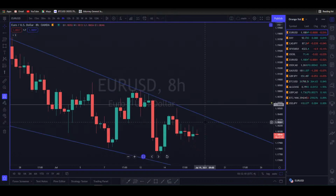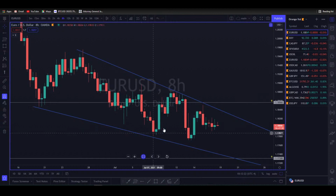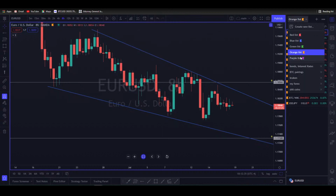I love trading Euro Aussie though, because it moves, man. It moves. Just in a few minutes, you can be up 30, 40 pips on that asset. Fantastic.